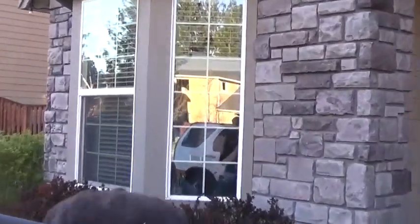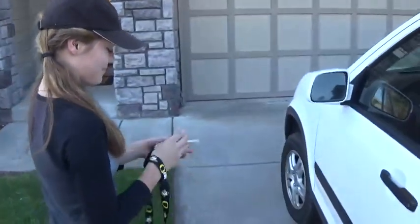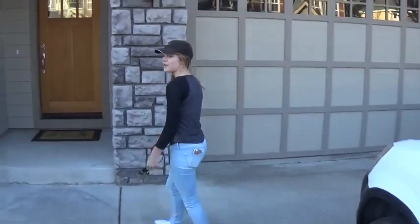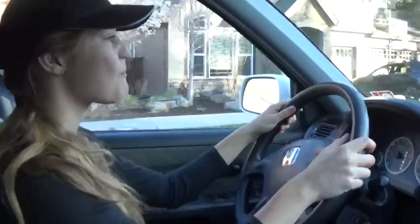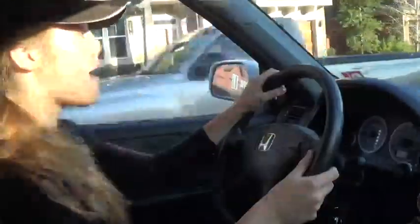Okay. What is going on in there? Oh, a little bit of reflection. Something going on in that window, though. All right. We'll edit that out, too. We'll do the inside of the front while I turn it off. So you can see, are we going to start? Yeah. Let's start. This is a really smooth ride.